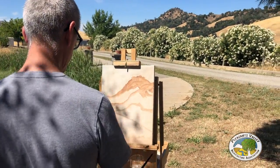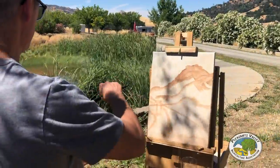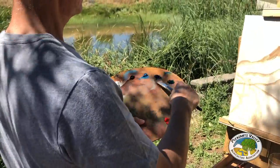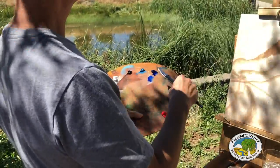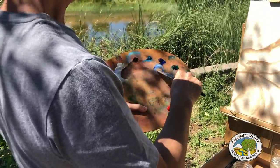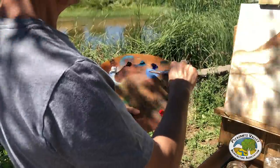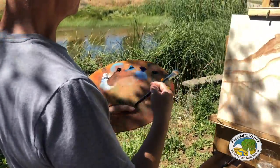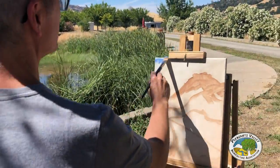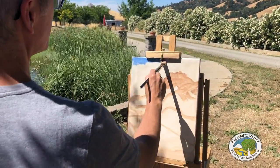I'm gonna play with the sky a little bit. And see how I'm mixing with just the paint on the brush. It doesn't have to be perfectly blended. So I'm gonna add the sky in. There's not much as far as clouds today.